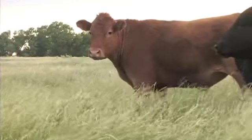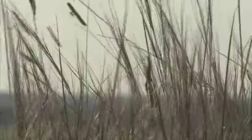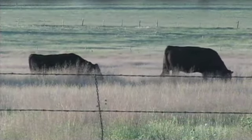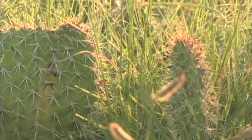Every time I go out with a rancher and I can share the name of a grass or a plant or a bird, I think it definitely enriches their lives. And it definitely enriches my life to understand, hey, they've seen this come and go. One year it was really common, the next year it was not common. So it enriches my knowledge of the plants and animals out there in the plains.